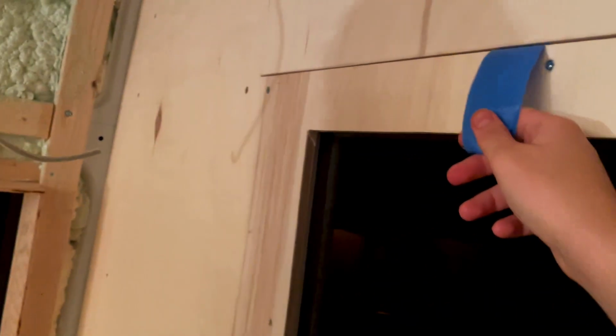Jace was actually trying to use our cupboard to store things in, and he kept trying to use his fingernails to lift it, and I was like, look at painter's tape handle.